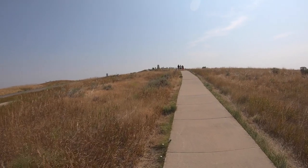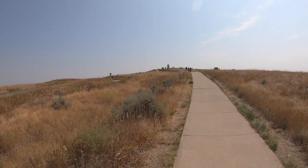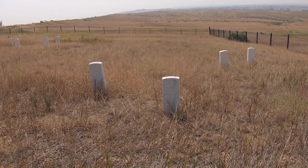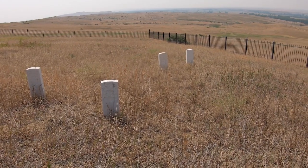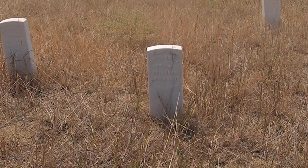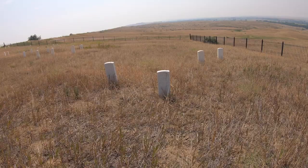The guide is fairly explanative but a little difficult to understand, but we'll just walk through and figure it out step by step. This is where soldiers fell, not where they're buried, that's where they died. And that one right there, we'll zoom in, is one of the brothers to Colonel Custer, Austin Custer.